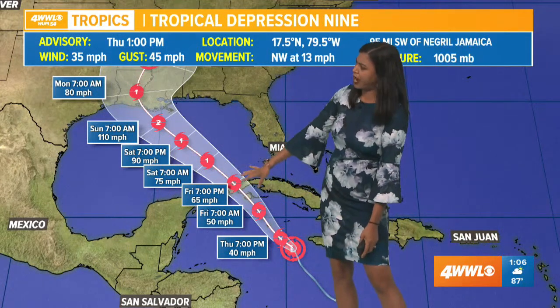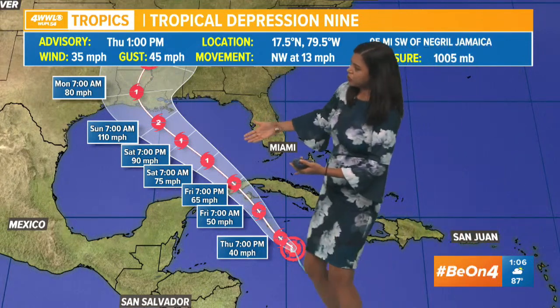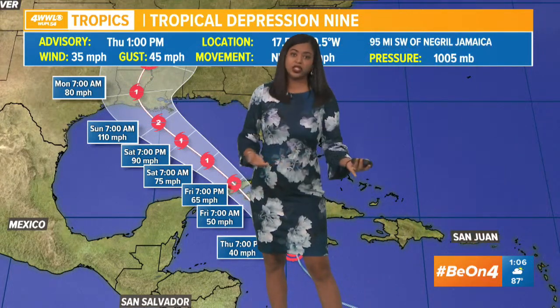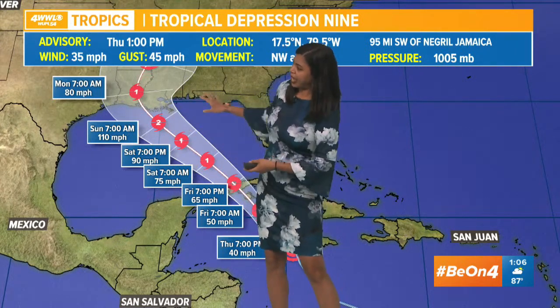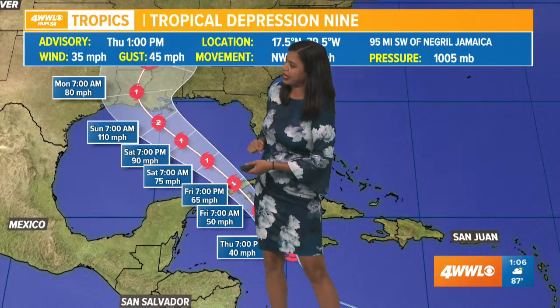As we head into your Friday night or even early Saturday morning, that's when it will make its trip into the Gulf of Mexico, then potentially strengthening into a Category 1 hurricane. And the atmospheric environment looks marginally conducive for further development. So while it's over very warm water, limited wind shear will be present there, and we're looking at a Category 2 hurricane as early as Sunday morning.